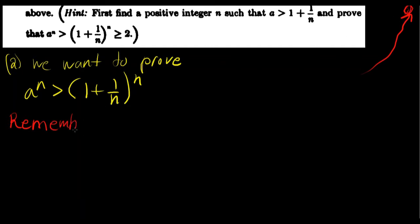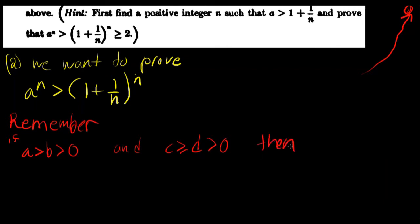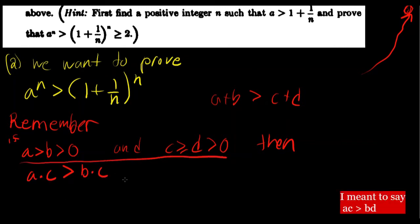So remember that if a is strictly greater than b, which is strictly greater than 0, so a and b are positive numbers, and c is greater than or equal to d, which is strictly greater than 0, so c and d are positive numbers, then, this is very similar to our addition one, where a plus c is strictly greater than b plus d, but in this case, we're going to say that a times c is strictly greater than b times d. So if these two hold, then a times c is strictly greater than b times d.